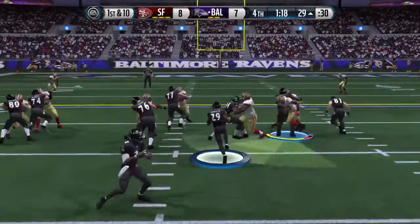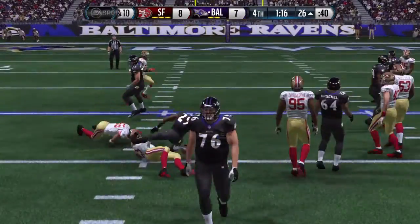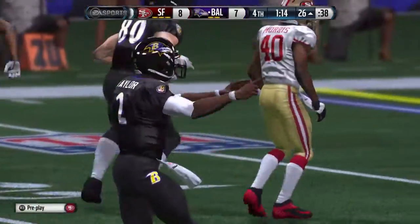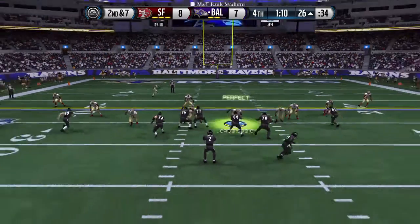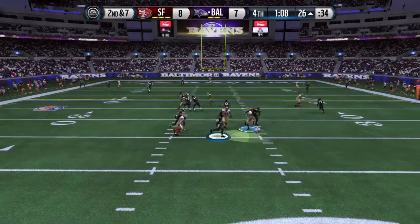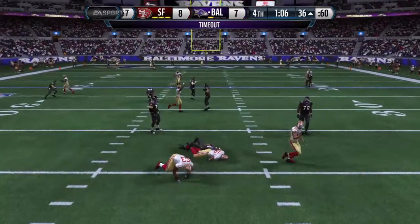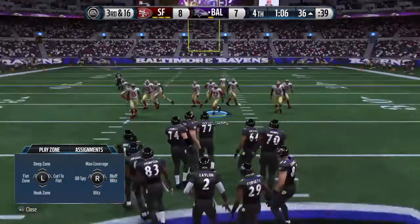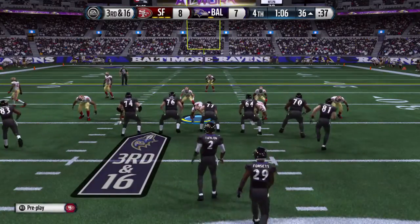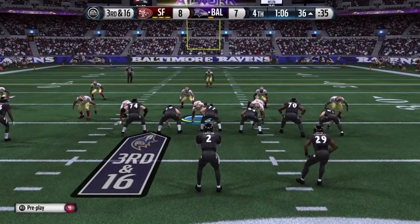Now first and 10. Here's the handoff, and they'll run it. Brought down at the 26. The Ravens come to the line, fourth quarter, with two timeouts remaining. Taylor's back in shotgun formation, and he's forced to the ground. The Ravens use another timeout here, and they have one left. Third and long, a big spot here as they trail late.